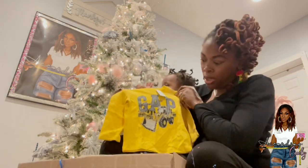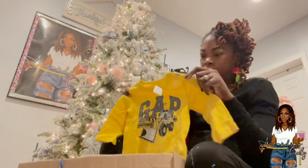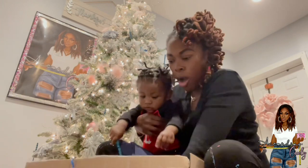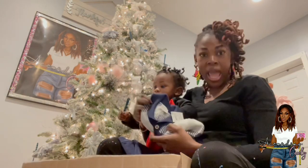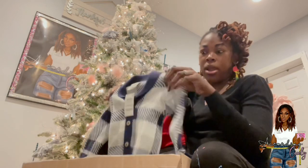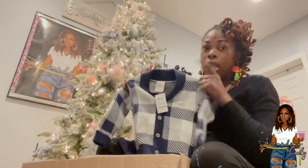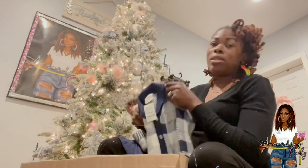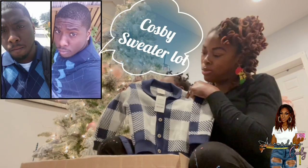It's Gap, and it's more construction stuff. That's super cute, 12 to 18 months. Oh my God, my baby got a little sweater. His dad is like an IT geek or whatever, and I tease him all the time. And I'm like, oh, you got on your Bill Cosby sweater. So now my little Booski got a Bill Cosby sweater, y'all.